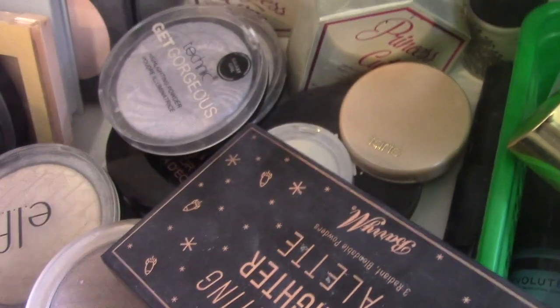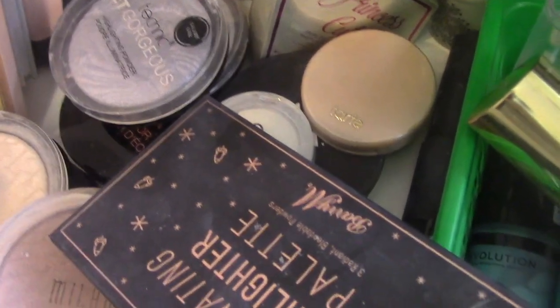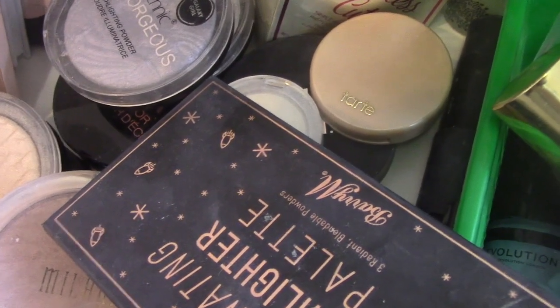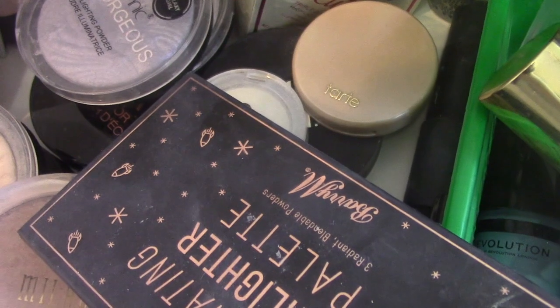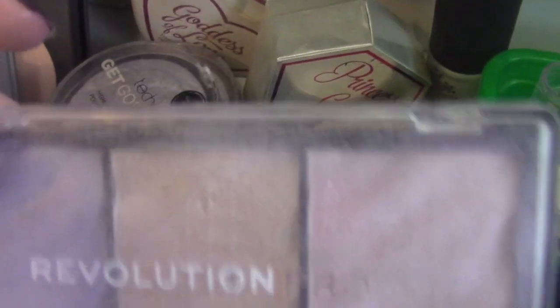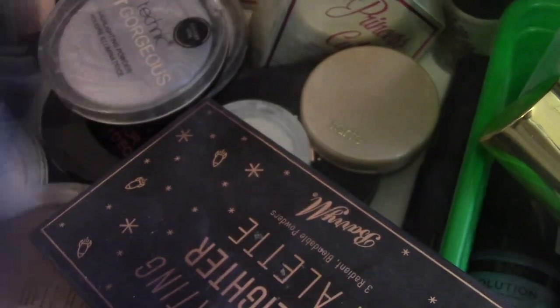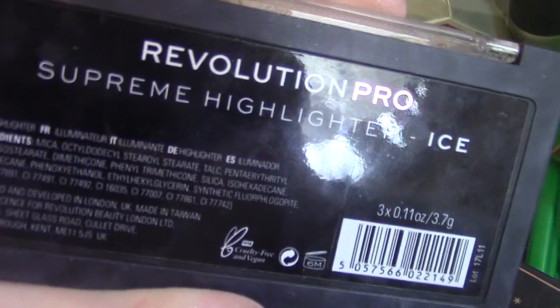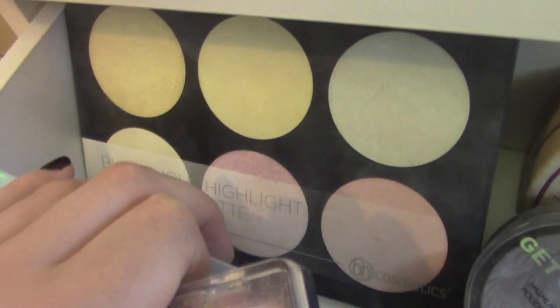Should I go for something super blinding or should I go for a more natural one? I feel like I should go for a more blinding one just because of what I said about that L'Oreal powder affecting my highlights, so I feel like I should go for something intense. I think I might go for the Revolution Pro, because honestly, this is an incredible highlighter for not too much money. Should I go for the BH Cosmetics one?